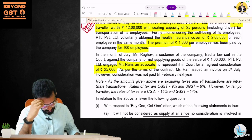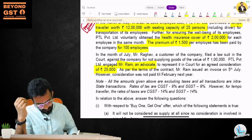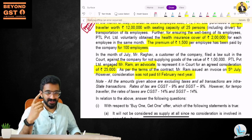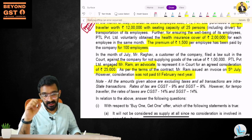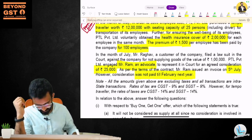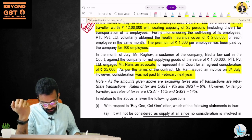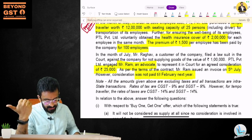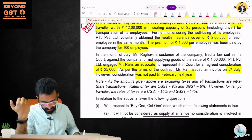As per the terms of the contract, Mr. Ram issued an invoice on 5th July. However, consideration was not paid till February next year. It's also very interesting, trying to look at the exemptions in that particular case. All amounts given are excluding taxes, and all transactions are intrastate transactions. Rate of taxes are CGST 9%, SGST 9%. However, for tempo traveler, the rates of GST are 14% and 14%.